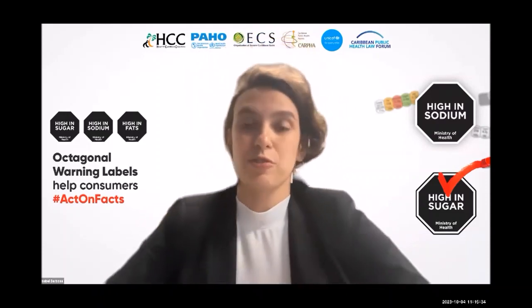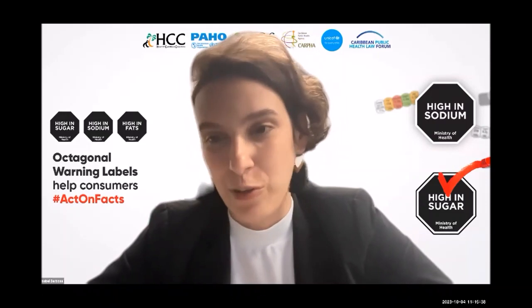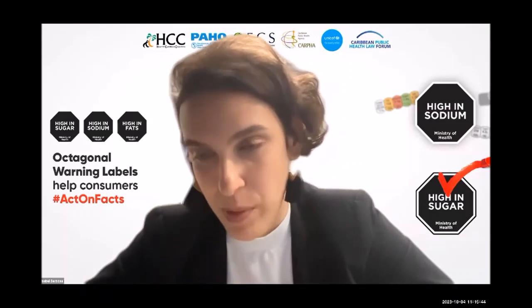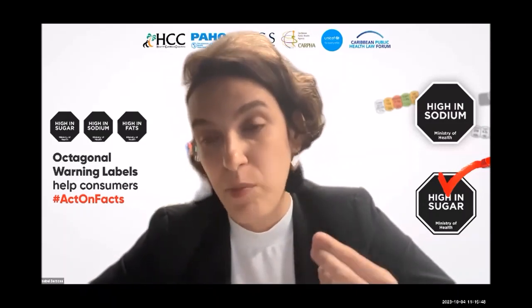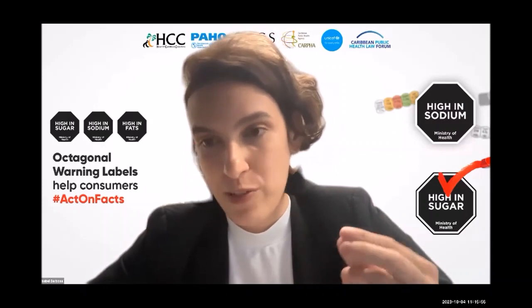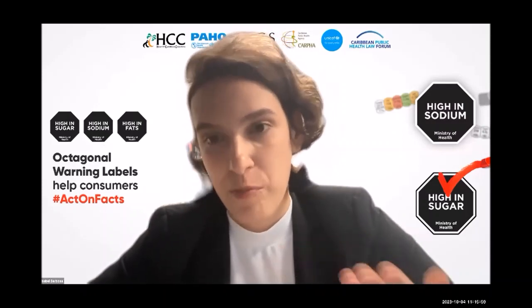And one thing that I would like to stress is that it's not any front-of-pack label, it's not any front-of-pack warning labels. Part of the exercise that began a few years back and that has now been emphasized with the current report is stressing the need for these policies to be developed according to the best scientific evidence available, free from conflicts of interest. And that is pointing towards the octagonal warning labels that we have been discussing.